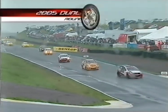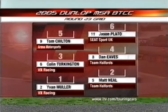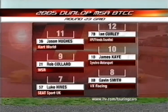Yvan Muller has closed the gap now by 3 points to Matt Neal, and with 2 races still to come this afternoon, anything can happen, and it probably will. The lineup for the second touring car race of the day: Yvan Muller and Matt Neal on the front row, now carrying lots of ballast. Colin Turkington and Dan Eaves on the second row. Then Tom Chilton and Jason Plato. Luke Hines and Gavin Smith are on row number 4, ahead of Rob Collard and James Kay.